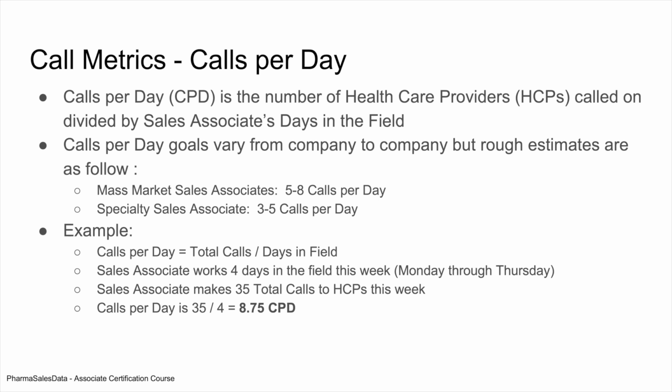We talked previously about what a mass market product is and what a specialty product is. A specialty product takes a lot more time to detail, to call on, because it's for acute illnesses and it's a small subset of the population, whereas a mass market product such as antihypertension or cholesterol is a broader base and more people suffer from that condition. So you're making more calls per day on that.